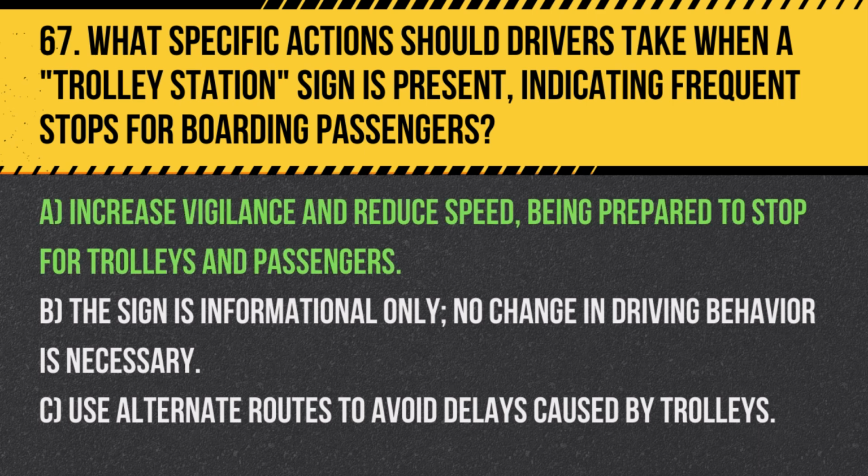Answer. A. Increase vigilance and reduce speed, being prepared to stop for trolleys and passengers. Areas near trolley stations require extra caution due to the mix of trolleys, passengers, and vehicles.